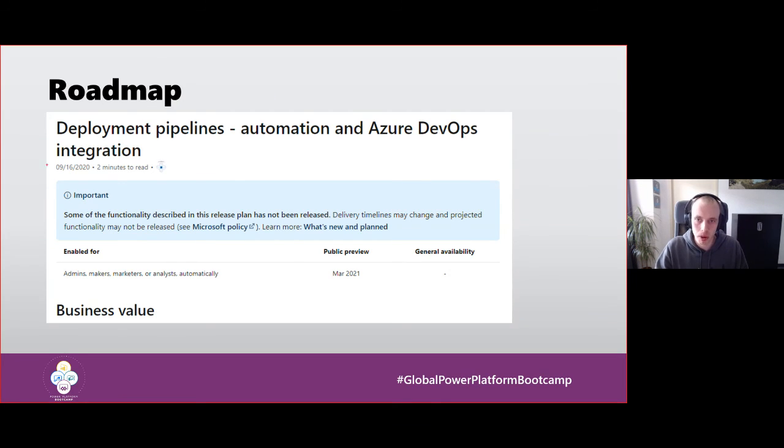If you look at the deployment plan from last year, so this was last updated in 2020, they still had this in their plans. But if we look at the public roadmap right now, this item disappeared. So we're not 100% sure yet if this is still part of the plan of Microsoft, but I think it can be super powerful. Because if you integrate Power BI deployment pipelines with Azure DevOps, you can benefit from both sides.